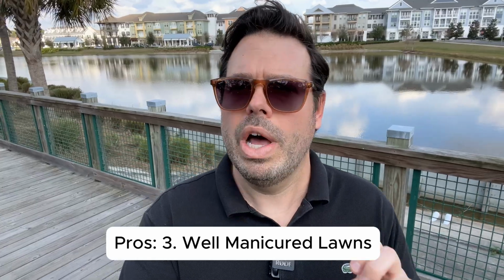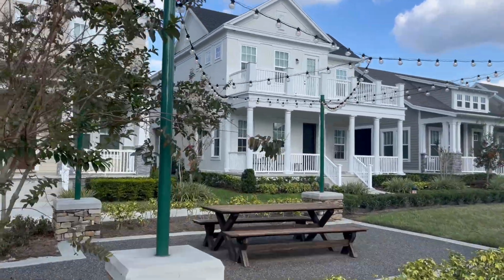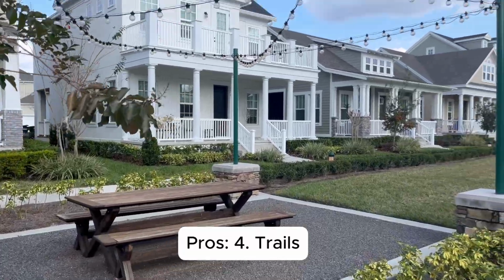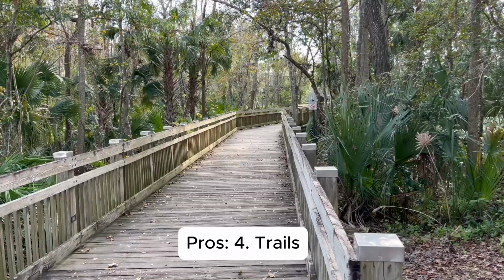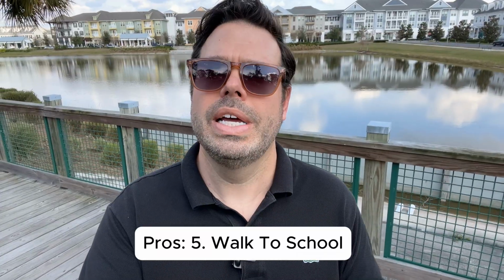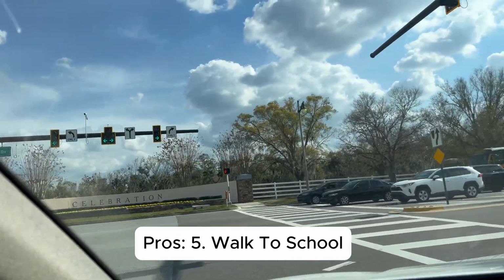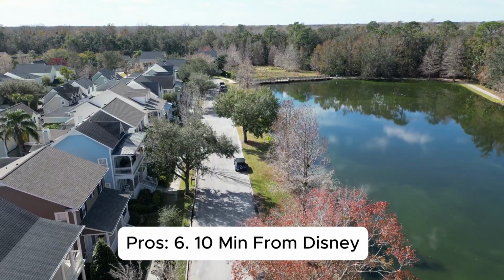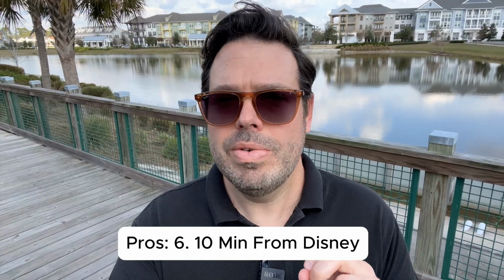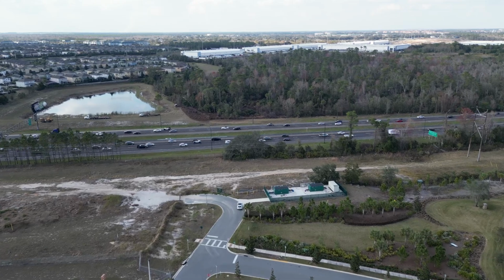Number 3 is the well-manicured lawns. They are pristine. Number 4 is walking trails like I'm on right now. There's tons of them, miles and miles. Number 5 is the walking distance to the K-8 school and the high school and the new elementary school here in Island Village. Number 6, proximity to Disney theme parks. You actually have your very own highway that goes from Celebration to Disney.